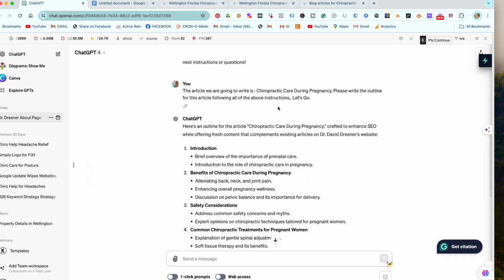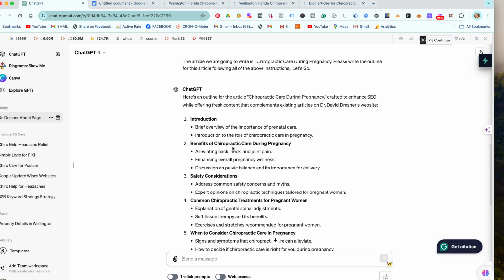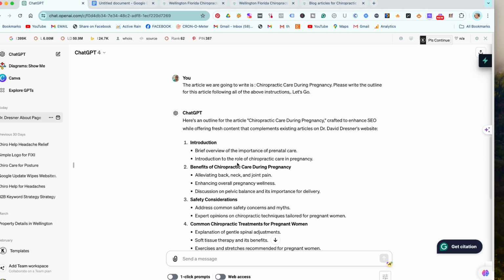So you don't ask it to write the article. If you ask it to write the article, you're going to get like 500 to 600 words, and it's going to be short, like these little things here, this one, two, the outline, it's going to be this and then a sentence, this, and it's going to be really bad. So you don't want to do that.